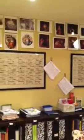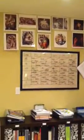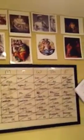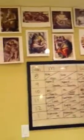The door to our family room, game room, where the TV is. Then we have this wall. We study different artists and composers during the week. So here are some of the paintings the children have learned about. First semester we studied Michelangelo and Rembrandt. We are in second semester and just started Van Gogh. And this just gives them a reminder, and they get to see it every day.